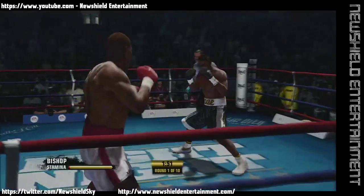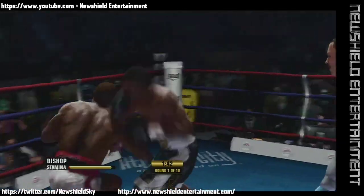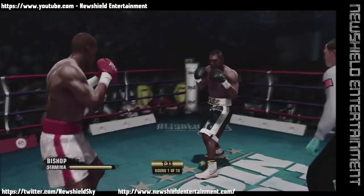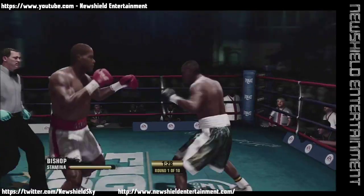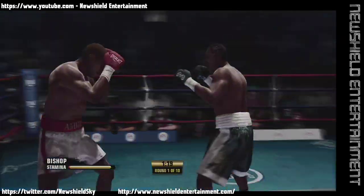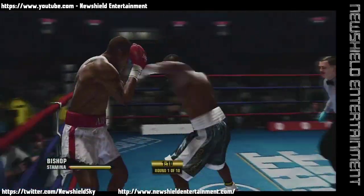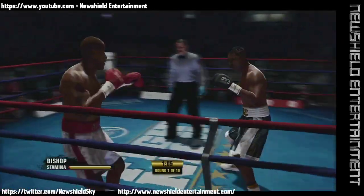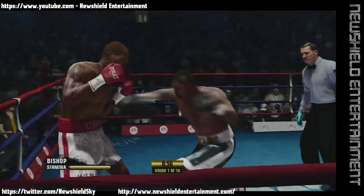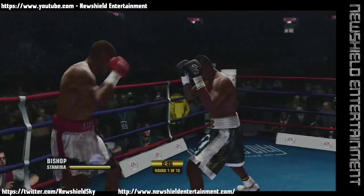Both men digging in with uppercuts. Keep it clean now. Halfway through round number one. Andre Bishop's giving his opponent his chair now. He's throwing punches, but he's able to block them away. The trainer of Andre Bishop was talking about the fact that this is a different beast fighting in the heavyweight division. He wants him to block some of these big blows.